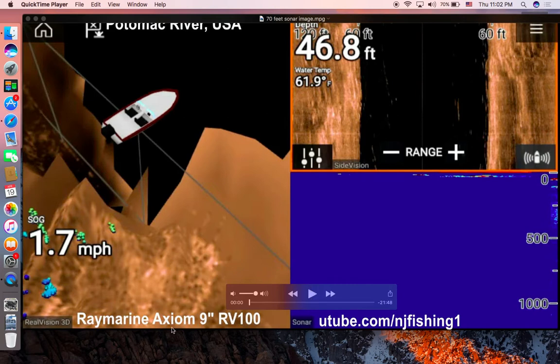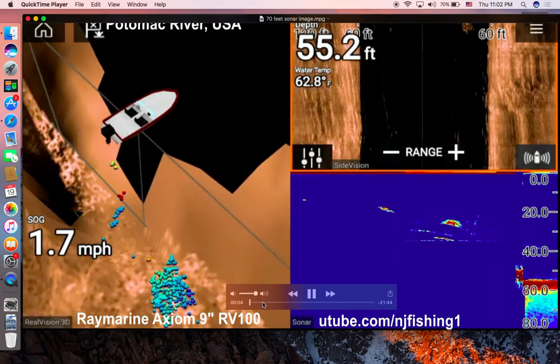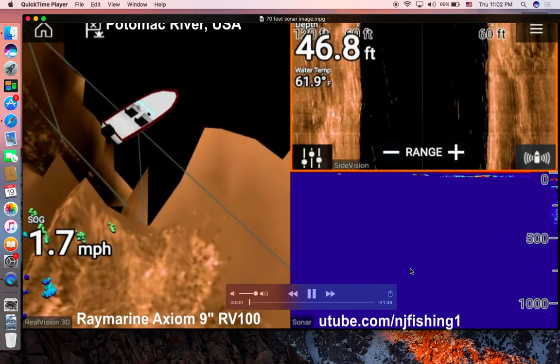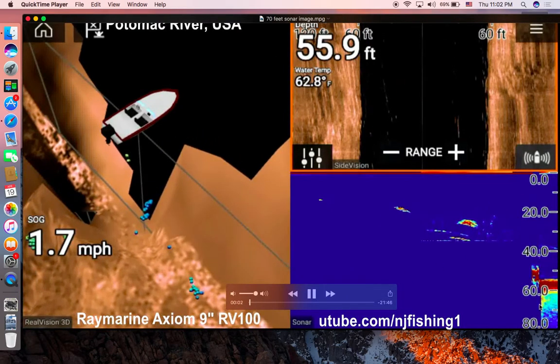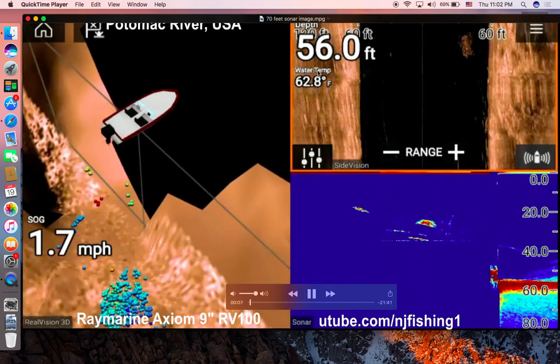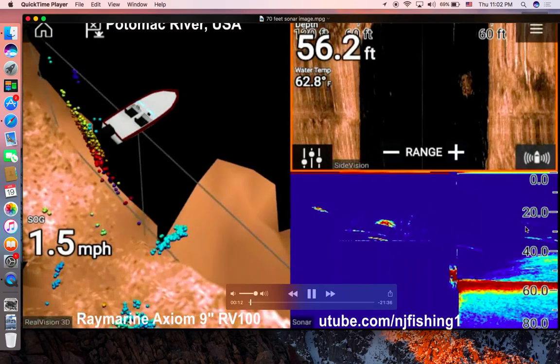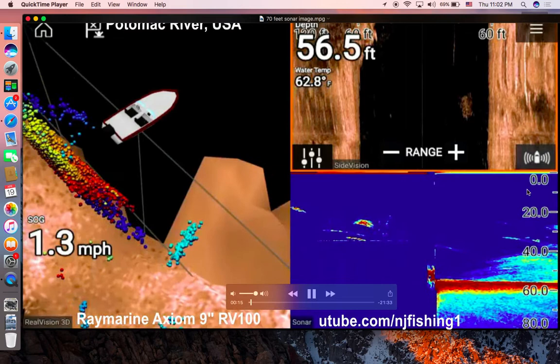And I'm using a Raymarine Axiom 9-inch 3D fish finder with transducer RV100 mounted up. You can look at my other YouTube video to see how I mounted this on my kayak. Before I do that, let me rewind the tape. Don't mind this 500 and 1,000 feet. As you can see, it jumped to 20, 40, 60 because the water depth is 56 feet right here.